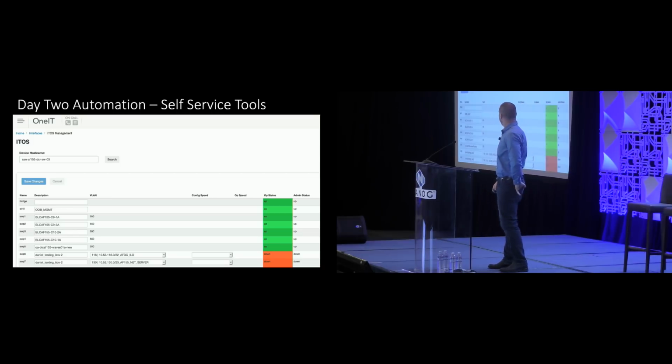Day 2 automation. Like I said in the beginning, we are very lucky to have a dedicated team. I think we have 7 or 8 engineers now that basically do nothing. Well, they do a lot of things, but one of the main things they do is build our Day 2 automation tools for us. And they use whatever language they want, and they use whatever GUI they want. But very useful tool. This one right here is a screenshot of one of our tools that our rack and stack guys use to change VLANs on ports.